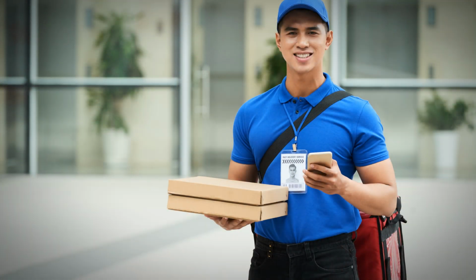Your drivers are going to be screened, you're going to be looking at them closely, they're going to be trained, and they're going to be in uniform. They're going to have thermal bags to keep the food hot. They're going to be on time. These things, if you can keep them, you're going to have a great business. They are the one thing that will set you apart from other delivery services.